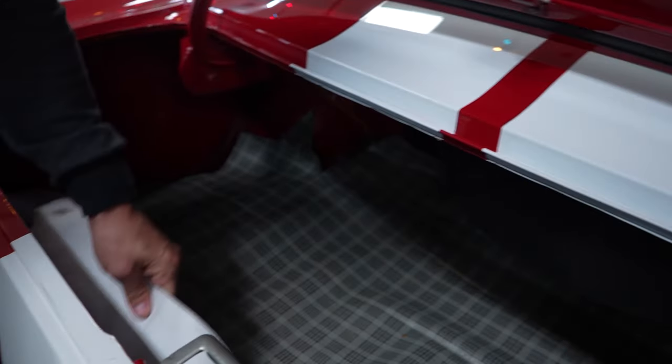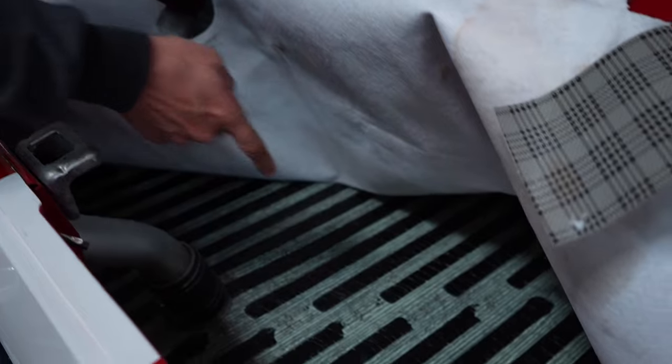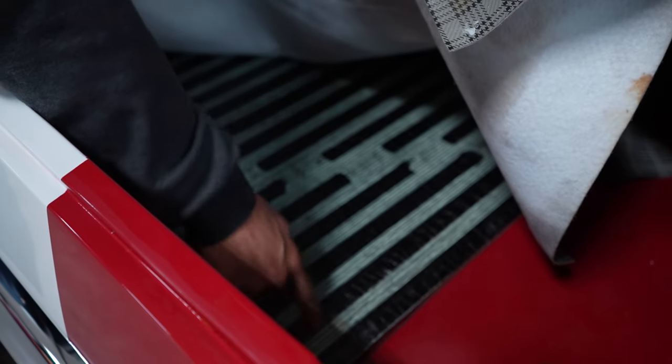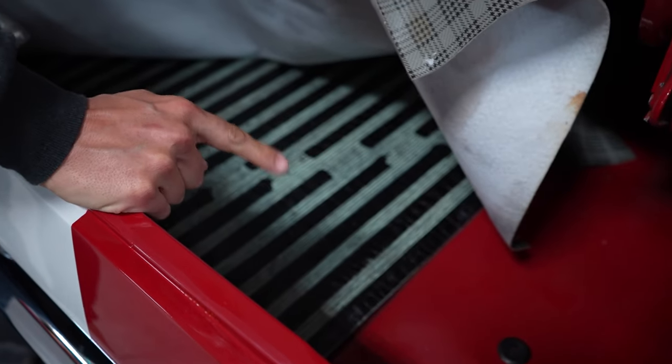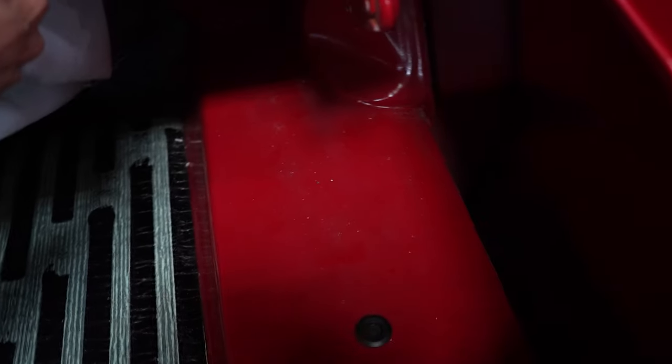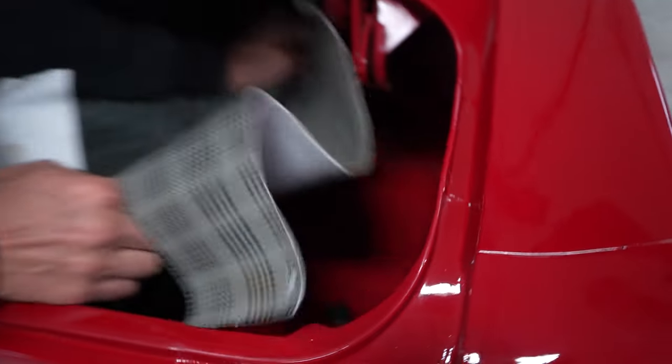A trunk mat. Your spare's in the back like I showed you. The gas tank is covered with, like a lot of people do, Dynamat type material. The trunk portion that is metal is fantastic, painted the same color as the car. No rust or rot issues there to speak of.